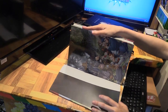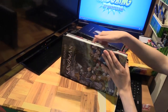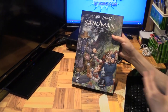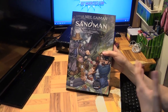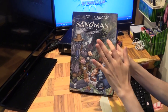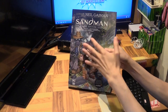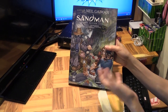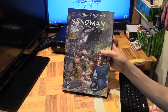Just really glad to have this legendary series by Neil Gaiman finally in deluxe edition. So this is only book 1, so I'm expecting there to be roughly 5 books in total, just because there's a total of 75 issues, right? And this only collects the first 16, so if you do the math, they'll probably end up with like 5 volumes of the deluxe edition.